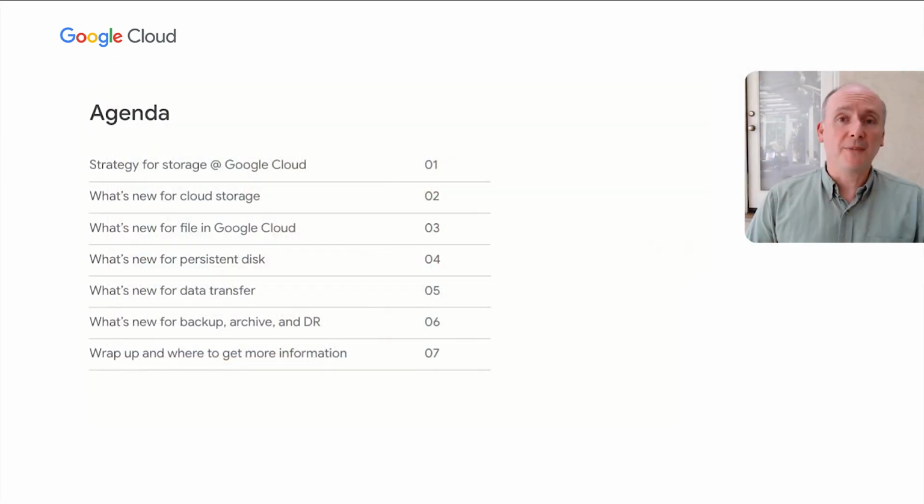We're leaders in the product management team here for storage, and I'm excited to talk to you about the entire storage portfolio that Dave and I work on along with our colleagues. During the session today, we've broken it up into a few different sections. First, Dave's going to start with the strategy for Google Cloud Storage, and then we're going to run through the updates and what's new on a number of parts of the product line: cloud storage, file, persistent disk, and we'll end with some discussions about transfer and backup archive DR, as well as include a few links to where to find more information. With that, I want to turn it over to Dave to start a discussion about the strategy.